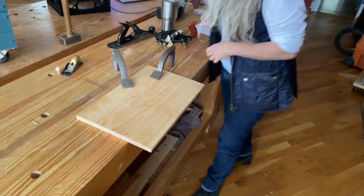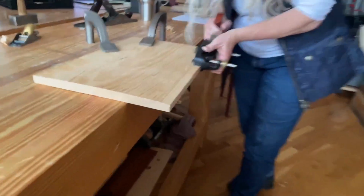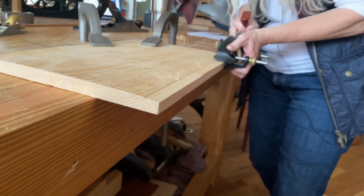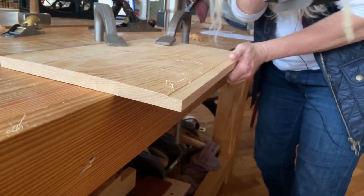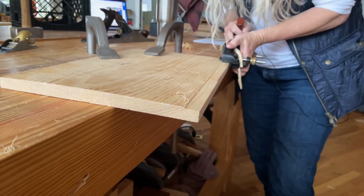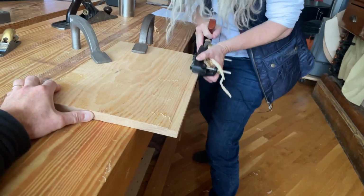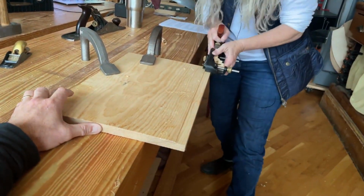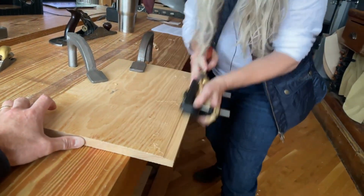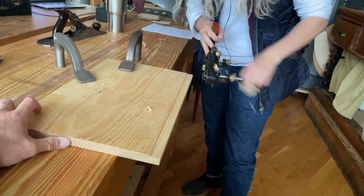Hammer. Let's try this again. Well, you can see I've started my cut here. Back up a little more. Oh, well. I'm going to hip check. This is the meat clamp. Thank you, Chris. And it'll stop cutting when it reaches full depth. So that didn't look very impressive. Okay.